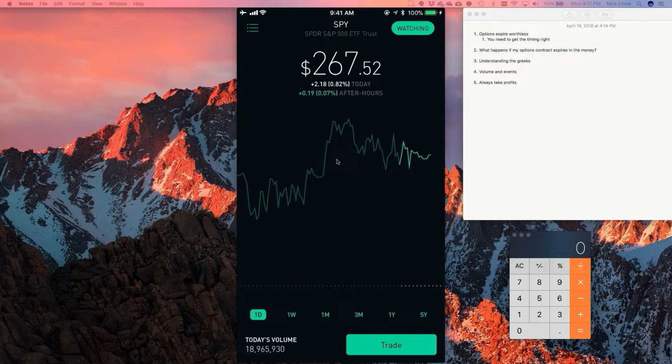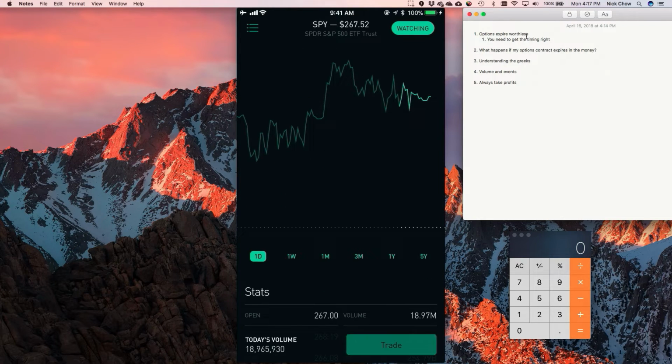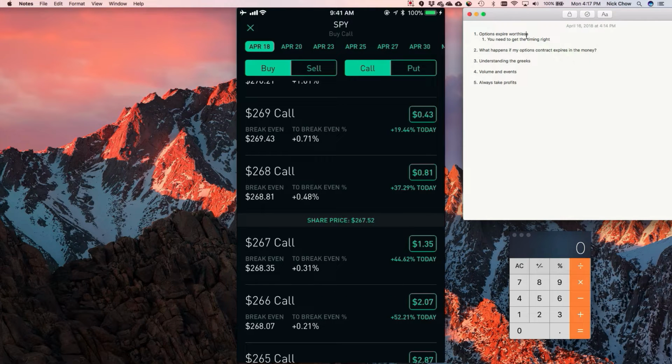But I just want to give you a couple of examples here. One thing that I do want to go over is that I made this little checklist here to go over, but options expire worthless. So options are a contract. So let's go to the options chain here. And this is Robinhood's options chain. So options expire worthless. You need to get the timing right.